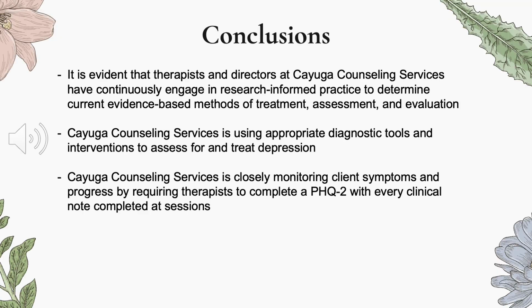After conducting my literature review, it is evident that therapists and directors at Cayuga Counseling Services have continuously engaged in research-informed practice to determine current evidence-based methods of treatment, assessment, and evaluation. It is also evident that Cayuga Counseling Services is using appropriate diagnostic tools and interventions to assess for and treat depression. Lastly, it is also evident that Cayuga Counseling Services is doing a good job of monitoring their clients closely in the progress that they make when treating depression, as Cayuga Counseling Services requires every therapist to complete a PHQ-9 with every clinical note completed at sessions.